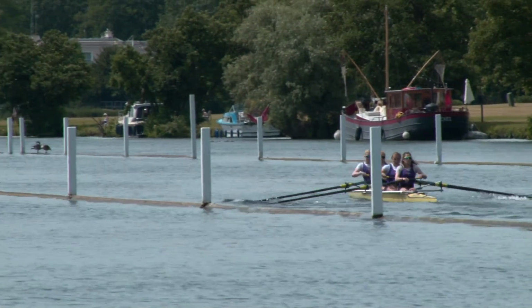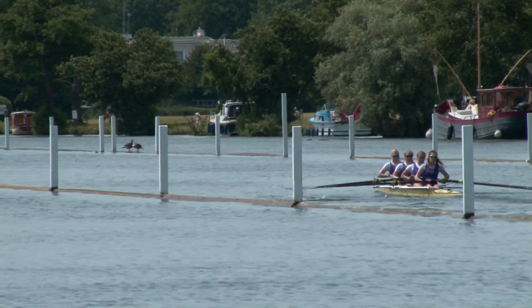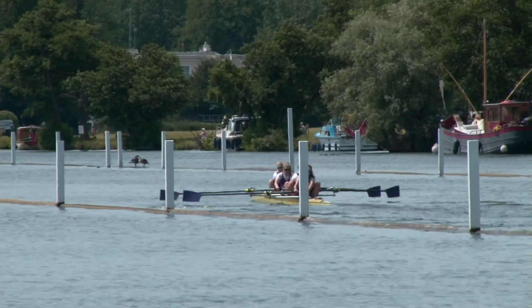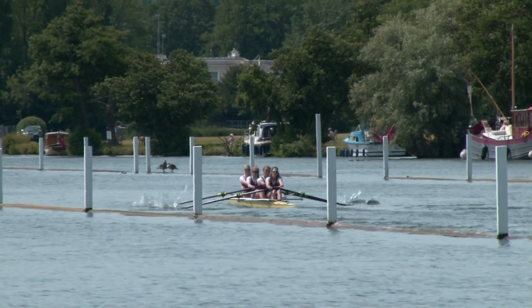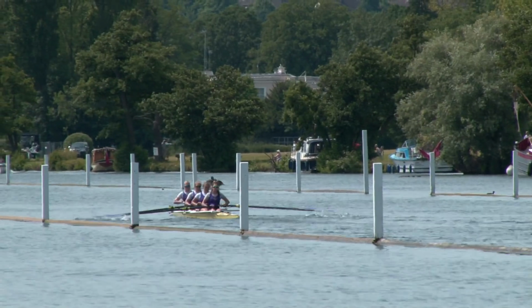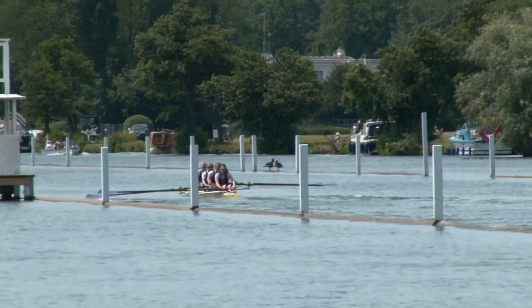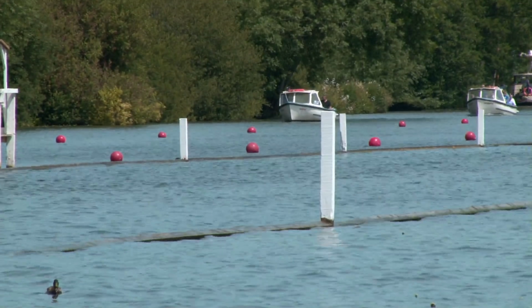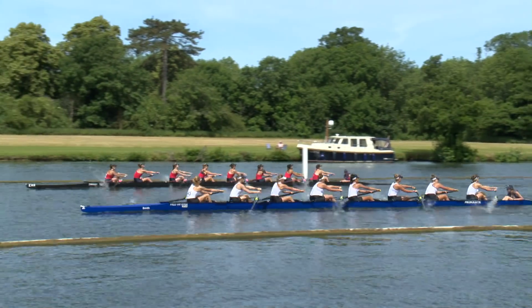It's hard to know how close Nord are to them. I can't imagine that the Dutch crew would be able to come back, although we did see a Tideway Scholars School crew row down from 4 lengths yesterday to actually win their race, so never say never, especially not at Henley. But UL were about 3 lengths up coming past us just before the barrier, and I can't imagine Nord, again, I'm just looking down the course, they are once again having trouble with their steering. It seems like their rudder is all over the shop.